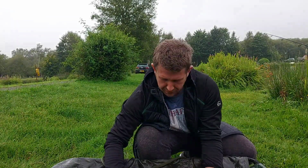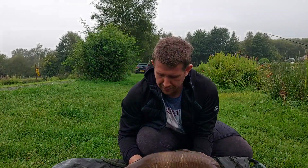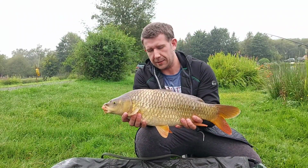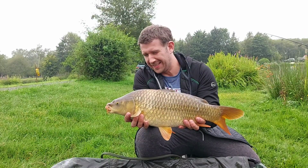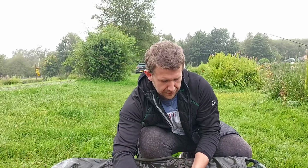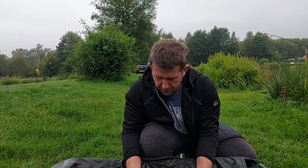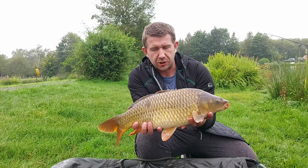Oh, second fish of the session. It's taken a while actually to get this one, but eventually got it in. Beautiful carp from the margins again, really nice condition. Actually changed the bait over for this one, just to change things up a little bit.